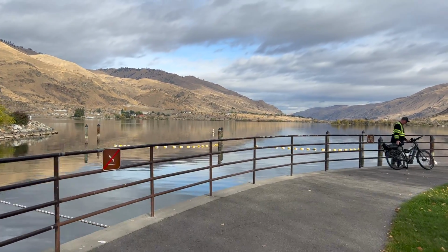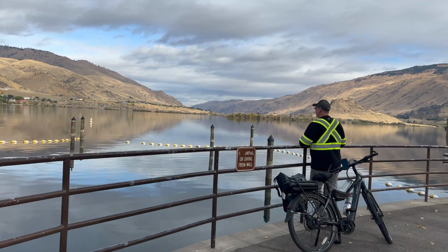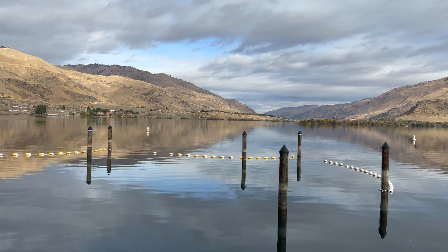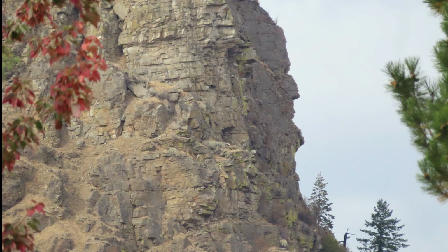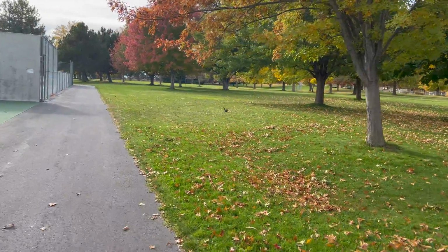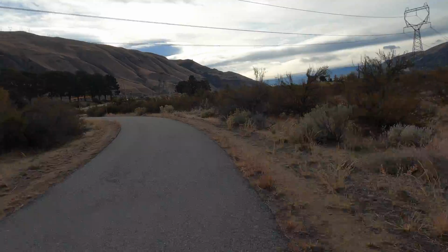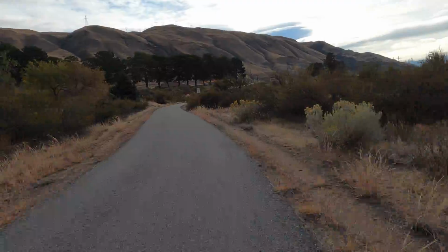Lincoln Rock State Park is also on the Columbia River, just upstream from the Rocky Reach Dam. The park gets its name from what looks like the countenance of Abraham Lincoln on the side of the cliff. Do you see him? So when it's not a watered park with beautiful fall trees and luscious lawns, this is the natural landscape.